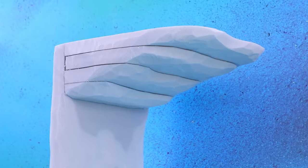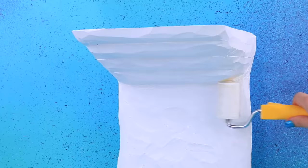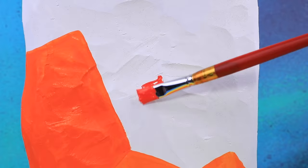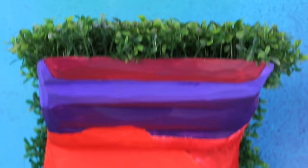Pieces of styrofoam pile up to make a rock climbing wall. Wow, it's like a real mountain. This white paint is drying. Add one yellow piece. And one more. Now an orange one. A red one too. It's almost like a rainbow. A carpet of greenery covered the wall from the outside. Wow, it's so tall.